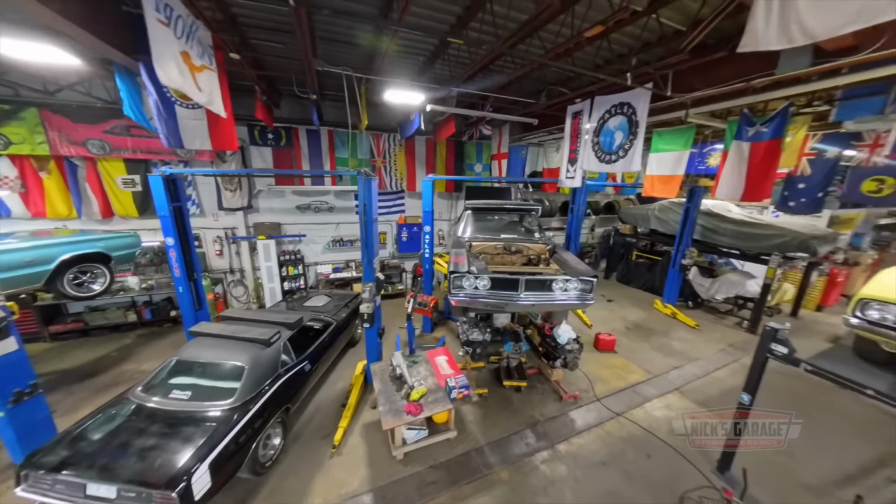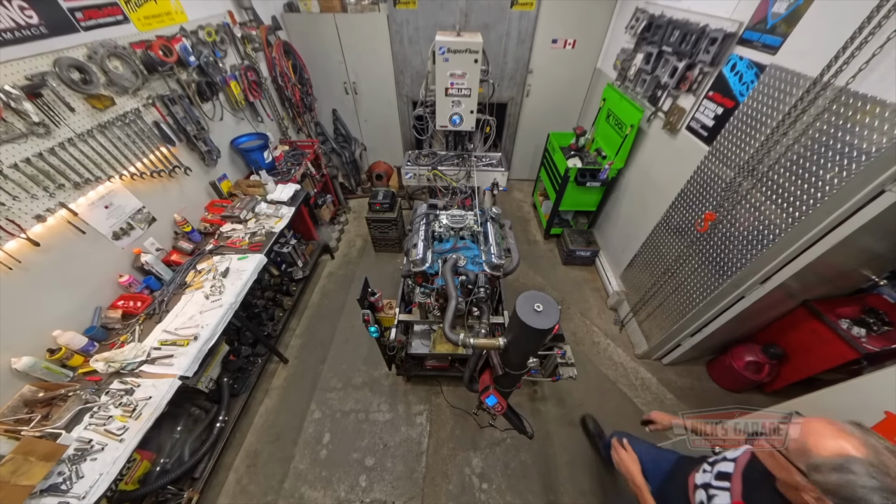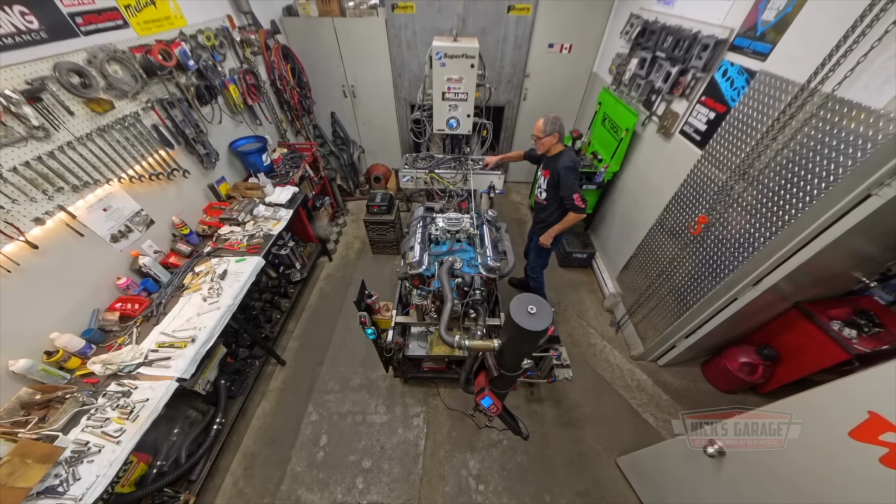The reinforced room in the back of the shop is where Nick tests old engines on his dyno to see if they still have what it takes. And today, the dyno will also be a time machine, capable of transporting a man back in time over 50 years.